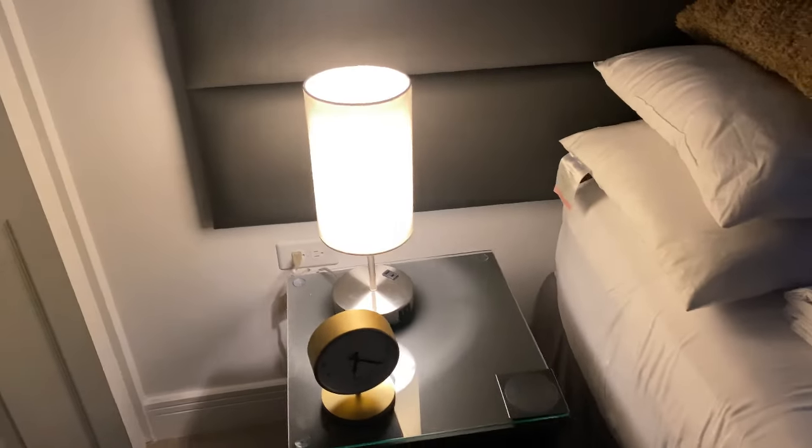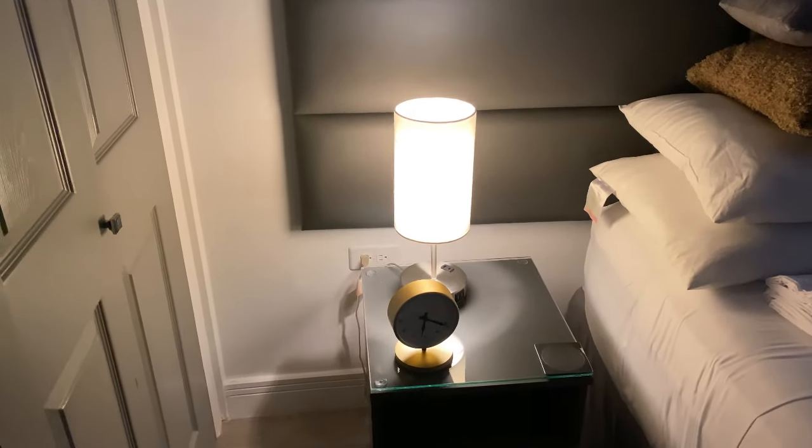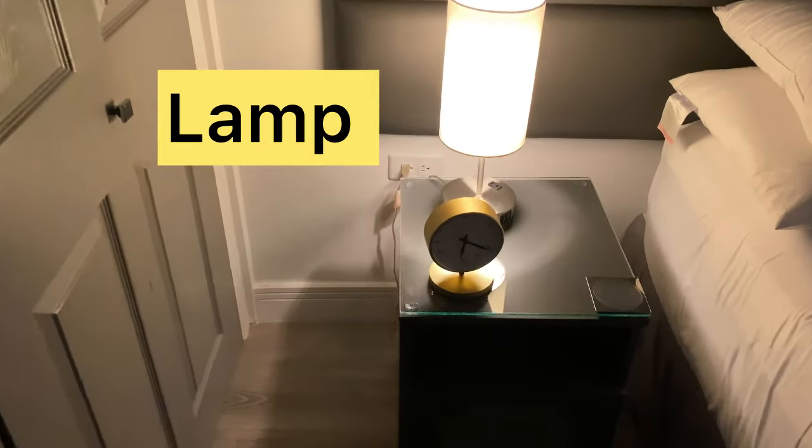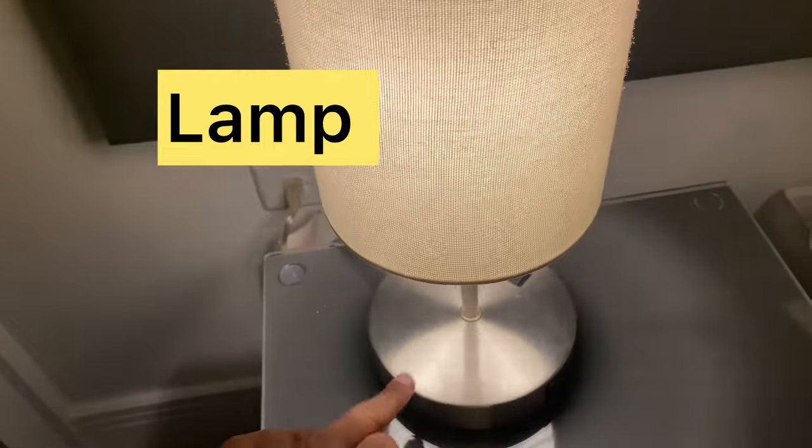But this definitely would not be able to light up an entire room. You need another light source, whether it be on your fan or just some lights in general. But I love this fan. It's so dainty and cute. So you got to get you one.